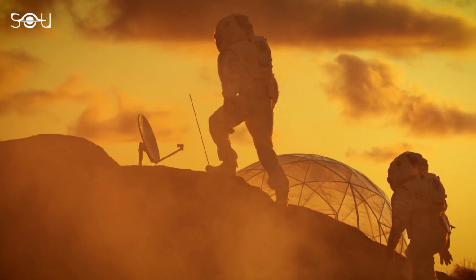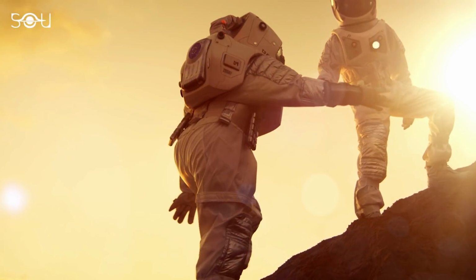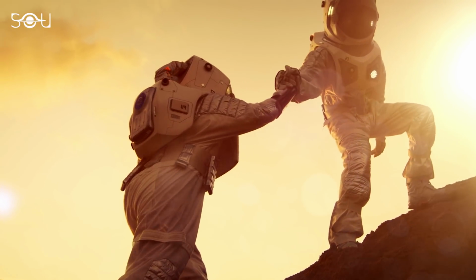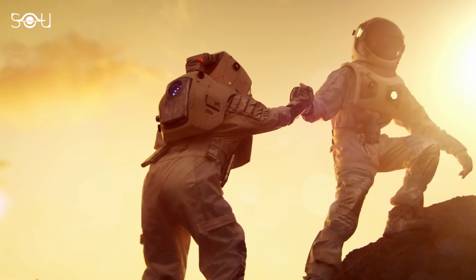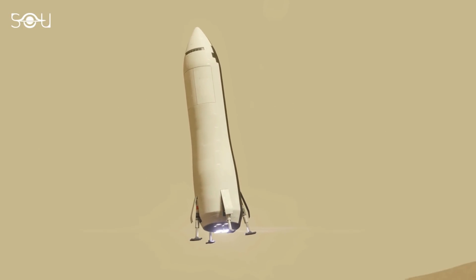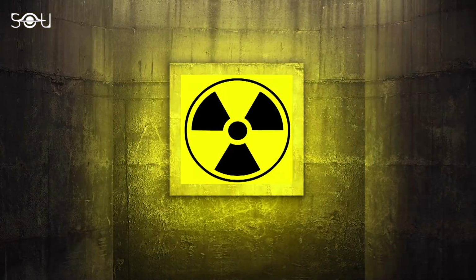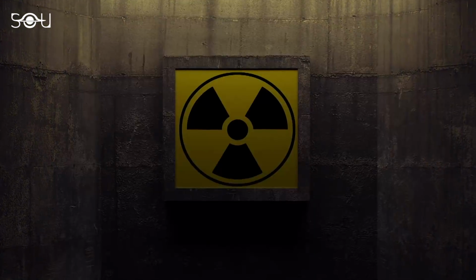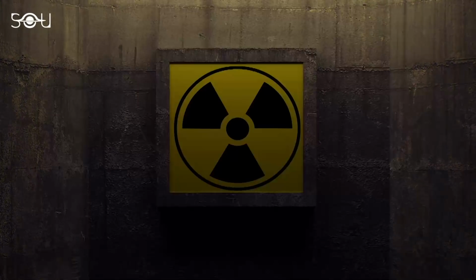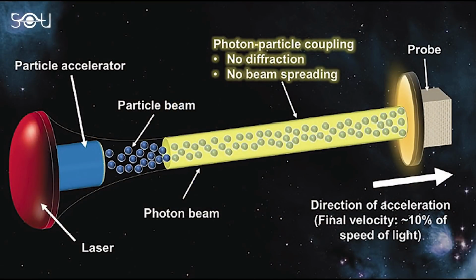Besides saving time, such a quick trip to Mars has numerous advantages. This would provide a solution to several known problems, essentially the ones related to prolonged exposure to radiation and microgravity. Reaching Mars in 6 weeks was previously thought to be conceivable only with the help of nuclear-powered rockets. However, such spacecraft pose a greater radiation hazard, so laser propulsion can be a pretty good and safe alternative to this.